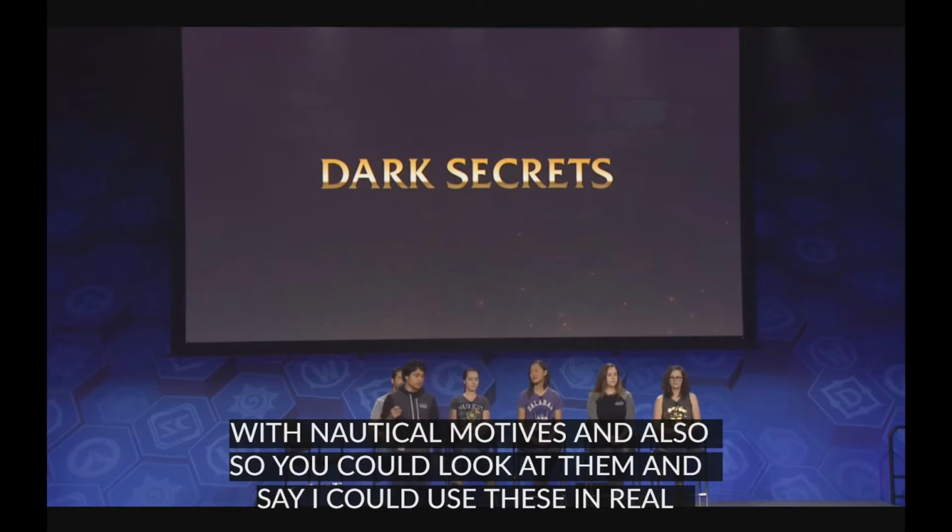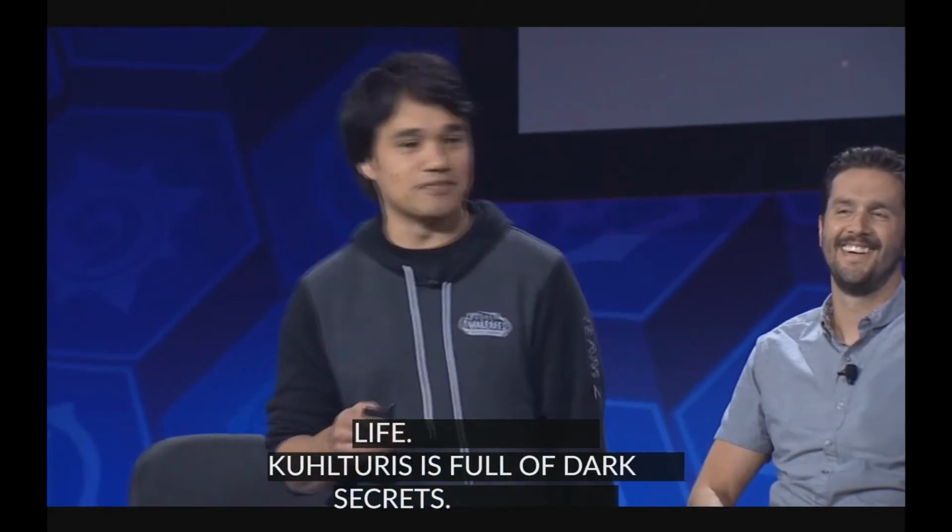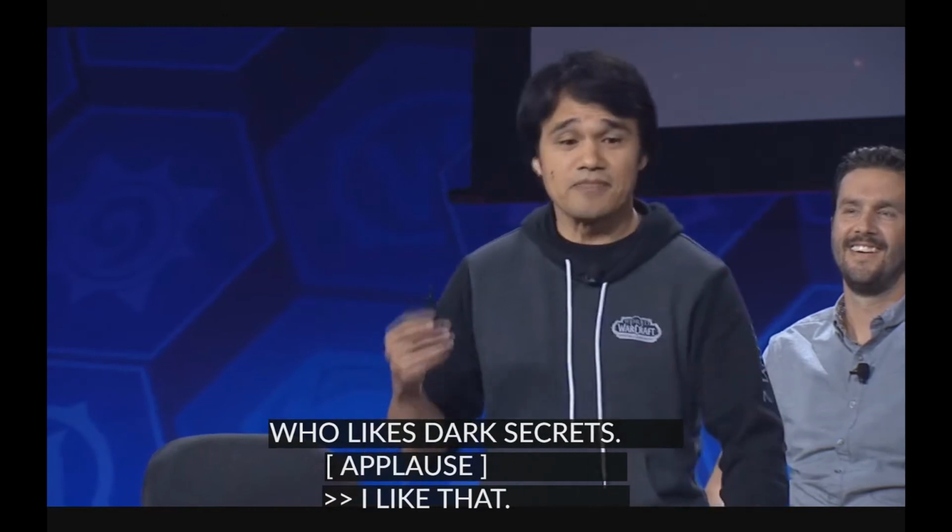So Kulturas is full of dark secrets. And who likes dark secrets? Oh, okay, I like that. I like dark secrets too. But PG rated, of course.